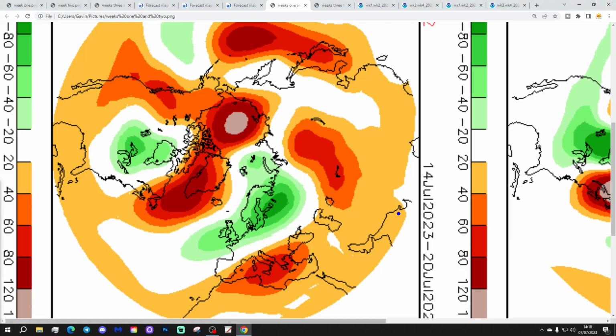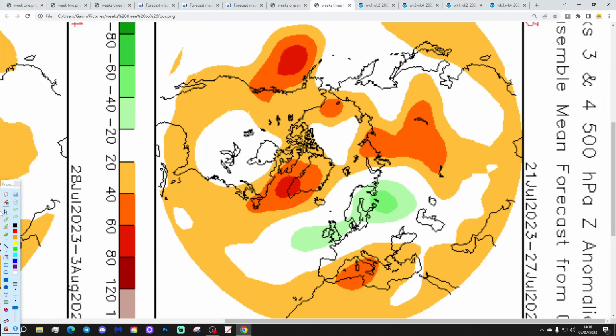Week 2 is going to be the 14th to the 20th of July. Quite deep low pressure into the north and west of Europe there. So again, looks very unsettled. Week 3 is going to be the 21st to the 27th of July, still with below average heights in the north and the west of Europe. Again, that does look unsettled.